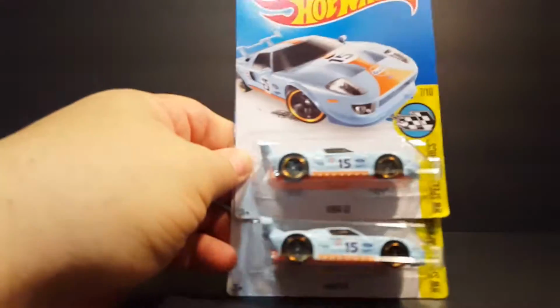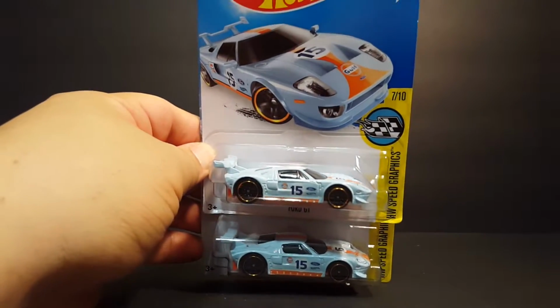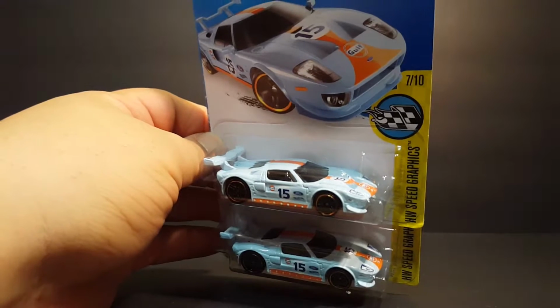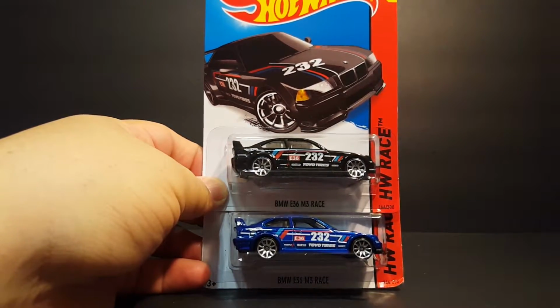Picked up a couple of these Ford GTs. Beautiful, beautiful car. God, I love this car. The Golf. The color scheme is just unbelievable every time they do it. Picked up a couple of BMWs there. The E36 M3 Race. The two color variances, I should say. They're not variants.